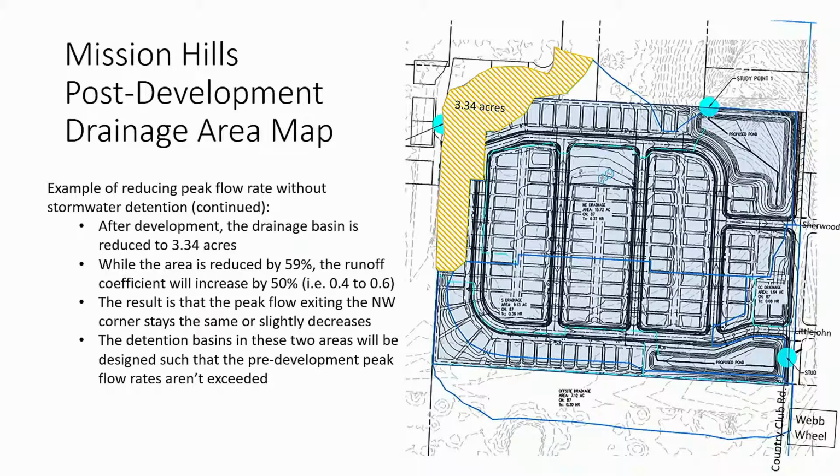So they a little more than doubled the actual area draining to that pond, but because they've also paved and things like that, it actually receives 4 times the amount of water. And so that detention pond is oversized because of that, so that the peak is still meeting the amount that was discharged before the site was developed.